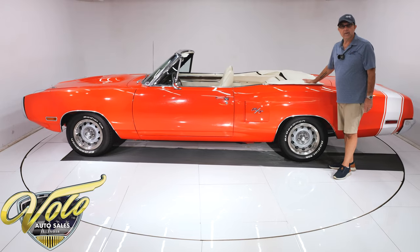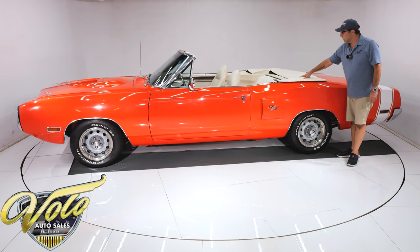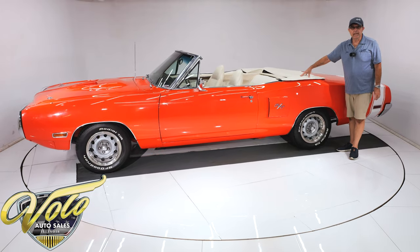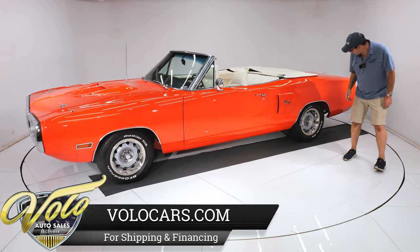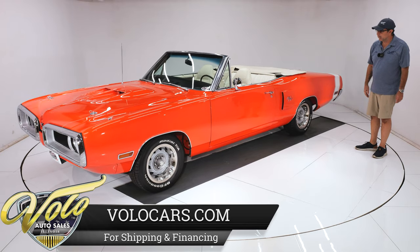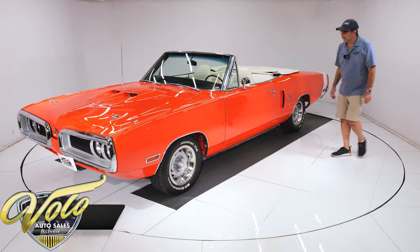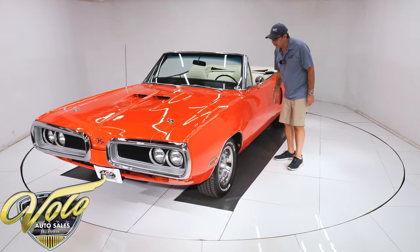White convertible power top, there's pictures of that on our website. It has a real nice boot. Matter of fact, it's from Legendary. They have premium interior. The boot and interior is all Legendary. Reproduction 15-inch Rallye wheels, got some nice BF Goodrich tires on there. Chrome remote mirror, that looks new.